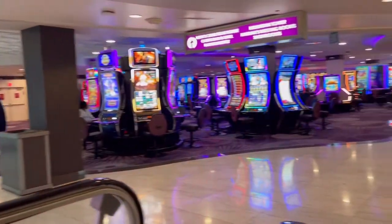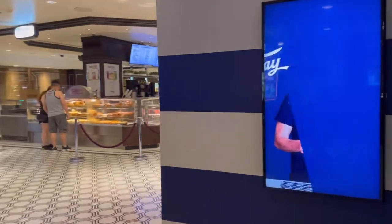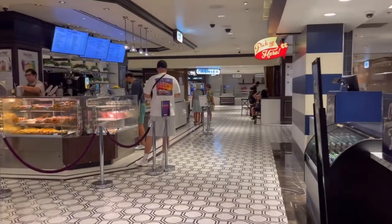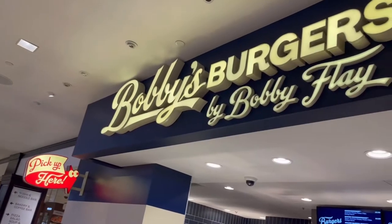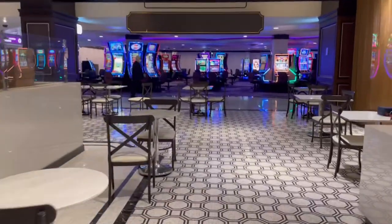Harrah's and the Venetian are right next door to each other. That sounds really cool, but the thing with next door is it's a hike. It's pretty far. A lot of hotels have indoor walkways, or even some places have trams, but this one in particular does not. So we're gonna be walking on the Strip for a little bit.